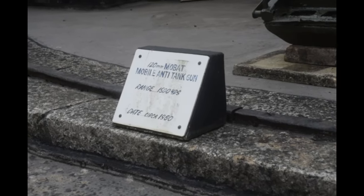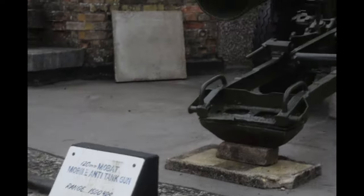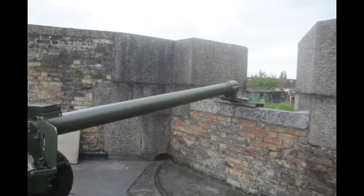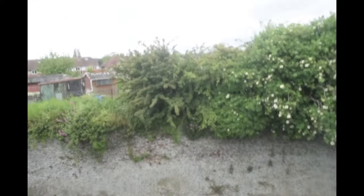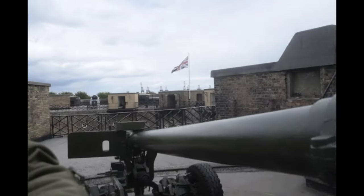120mm mobile anti-tank gun, range 1500 yards, made in 1960. I believe this is what they used to call a wombat. That's really deceiving. That made quite a good angle actually.